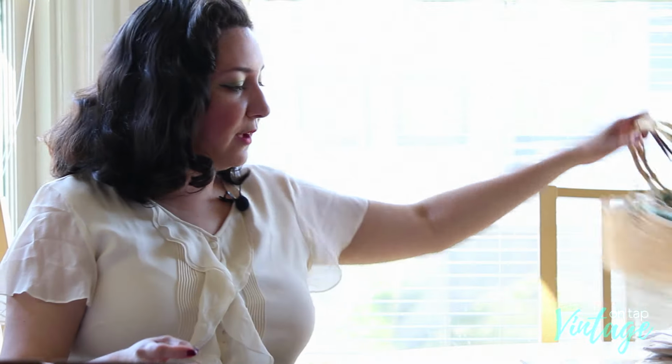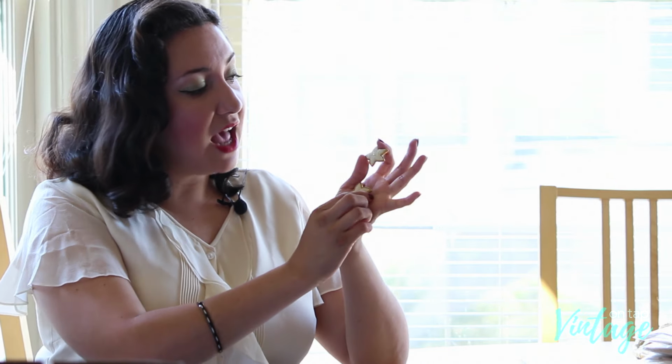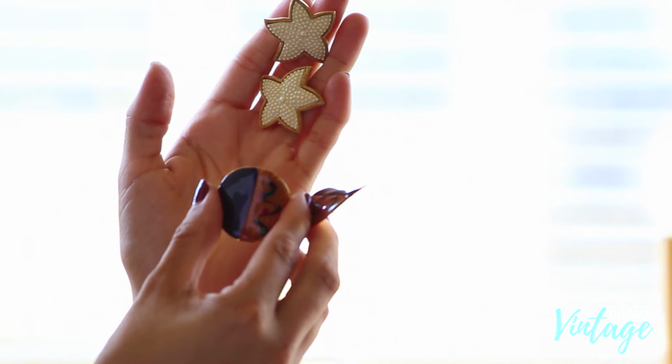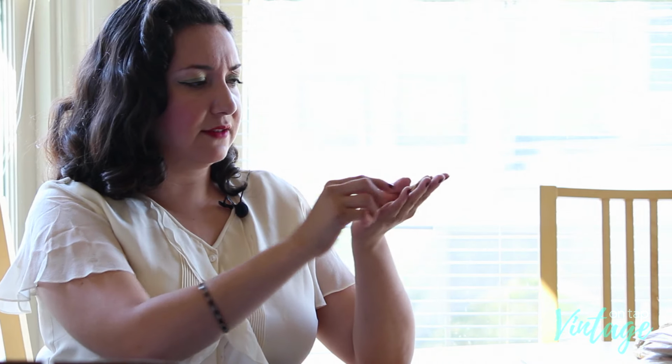When I was at the Goodwill, I also picked up some earrings, just because I have a lot of earrings, but I don't wear them enough, and I really do want to start wearing more. So I got these really pretty star pearl earrings. I think they cost me maybe $3 or so. They don't have the backs on them, so I do have to buy a set of different backs, which I actually need for all my other ones.